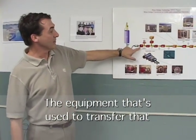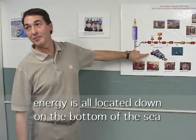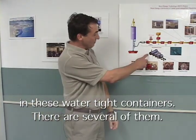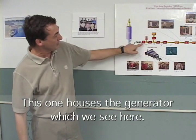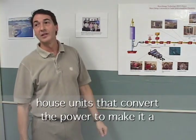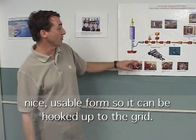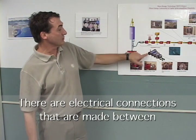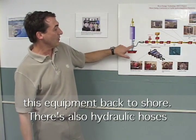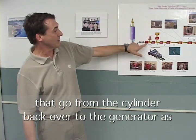The equipment that's used to transfer that energy is all located down on the bottom of the sea in these watertight containers. There are several of them. This one houses the generator, which we see here. This one houses a transformer, and the last two house units that convert the power to make it a nice usable form so it can be hooked up to the grid. There are electrical connections made between this equipment back to shore, and there are also hydraulic hoses that go from the cylinder back over to the generator, as depicted right here.